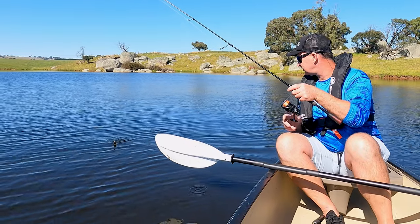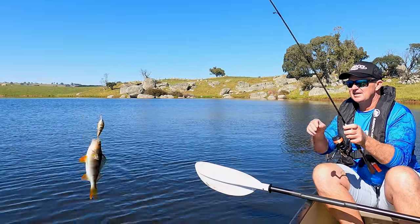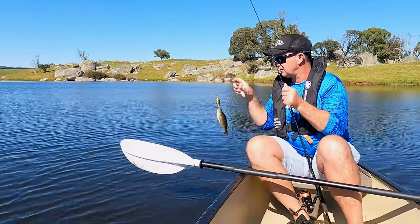Fish on the new Tilson. Barely bigger than the Tilson. Look at that. Bloody redfin. Little buggers. They're all little guys, that's for sure.